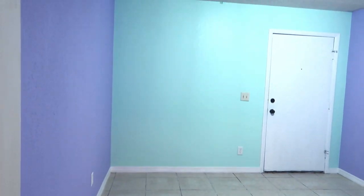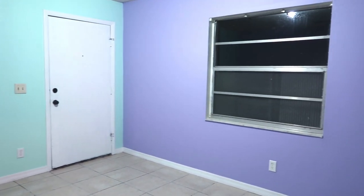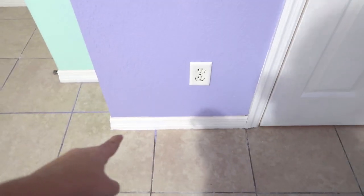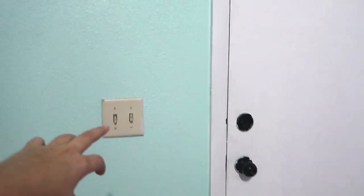Here's how it looks. It's a huge difference compared to how it used to look. I don't know if you remember that these doors looked yellow. I also painted the trims. This is also a door that was beige, kind of this color.